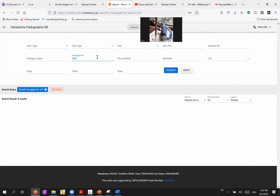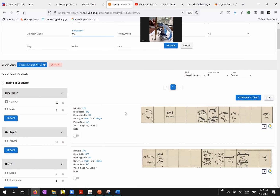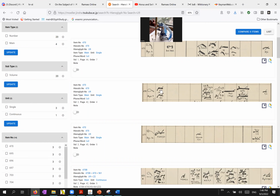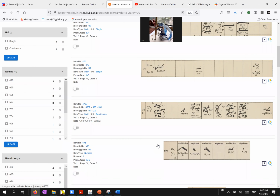Okay. Doesn't like U9. U10. That looks almost like a K, doesn't it? Yeah. Interesting. Oh, it gets really complex. Those bottom ones absolutely look like a K. Look at that.